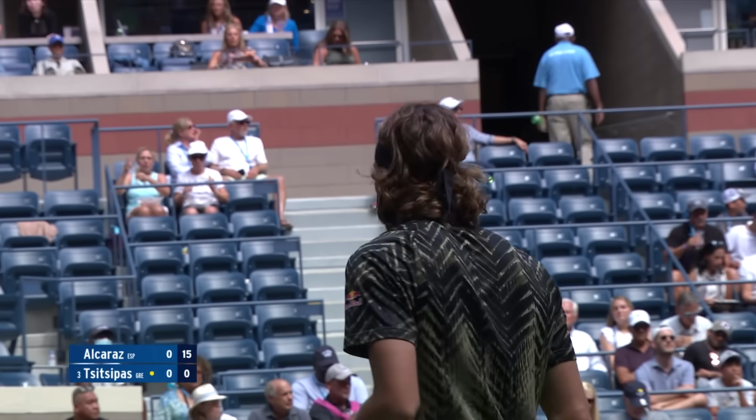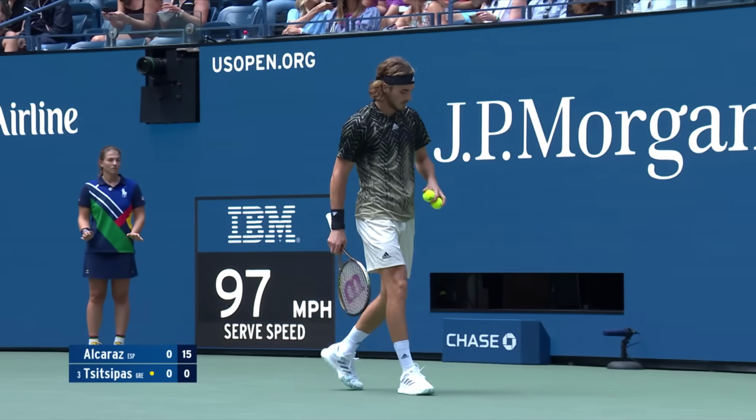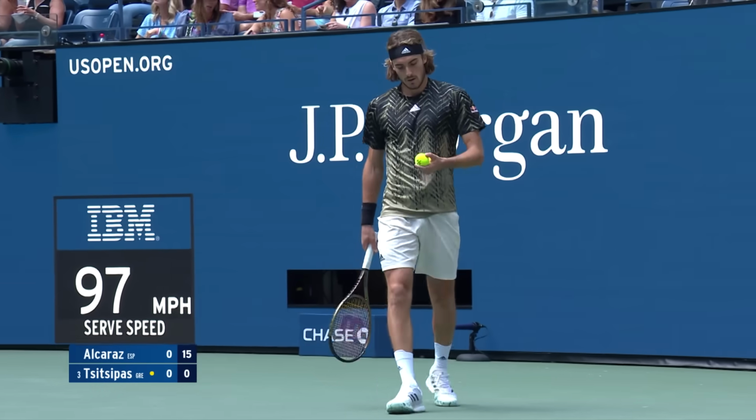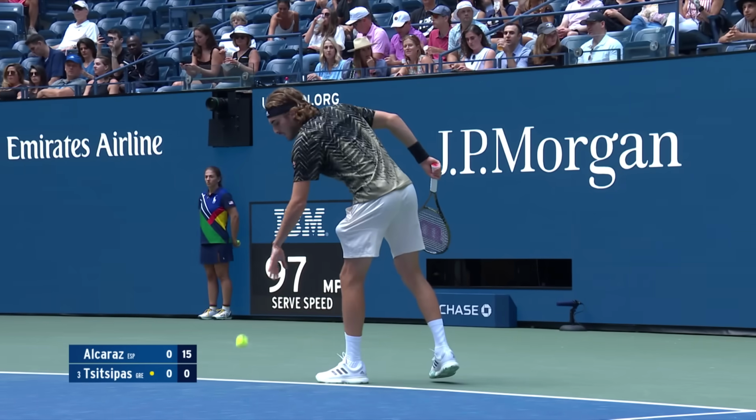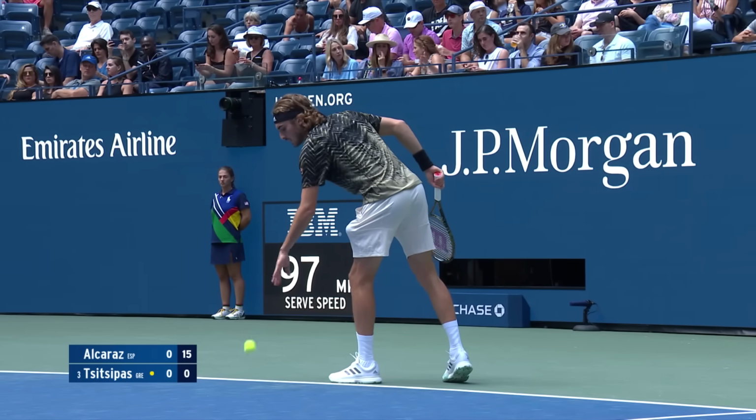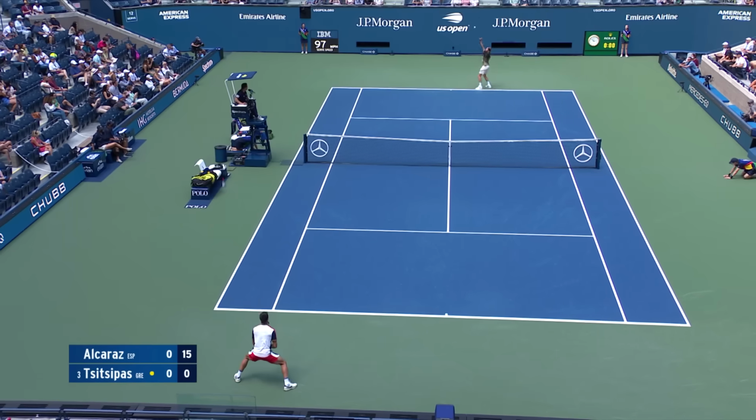Alcaraz, he says his favorite shot is his big forehand. A lot of heavy spin on that shot, but he's got a nice drive on the backhand. It's a very clean, compact stroke, that two-handed backhand. His favorite surface is clay, but I think his game lends itself very nicely to the hard courts.